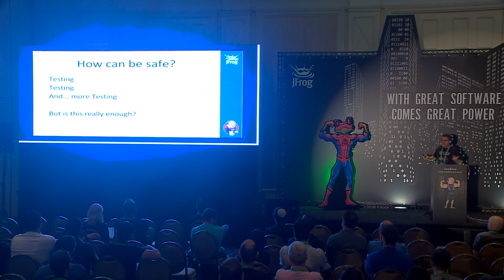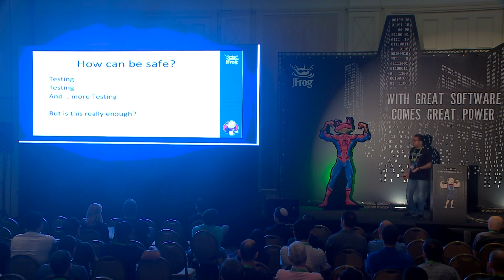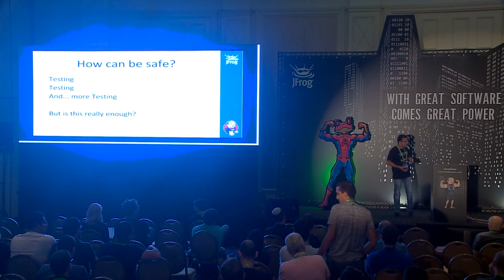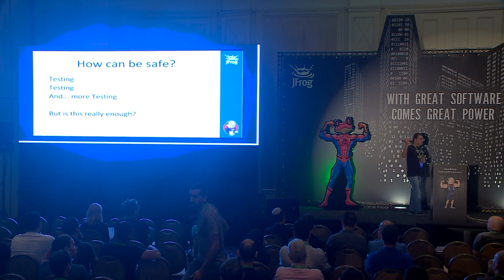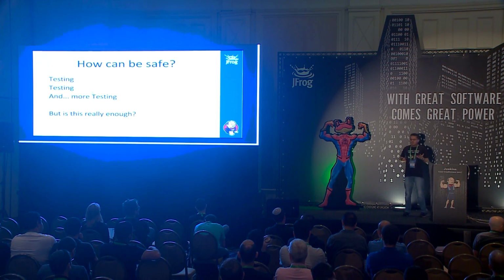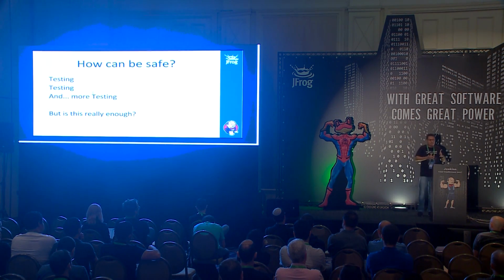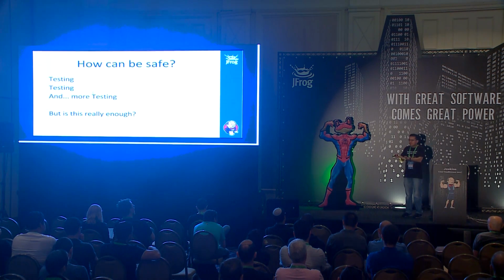Well, one obvious solution is testing, and more testing. Of course, we add more testing to our application. We test it. We try to think about various scenarios. The developers add tests. But you can test things that you know of. It's almost impossible to test against things that you're not aware of. I know what my application is supposed to do, but if it does something that I don't know about, or I didn't even think that it can do, how can I test against it?